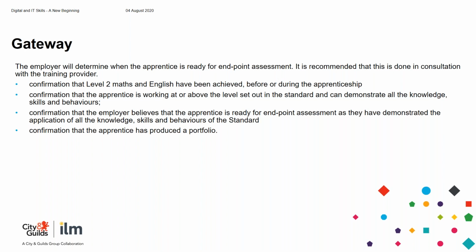Now the difference here is that the portfolio, and it is still a summative portfolio, has to be loaded at Gateway. The portfolio is not part of the assessment as it has been in the current apprenticeship standards for digital. However, it forms the basis for the interview that will happen as part of the EPA.